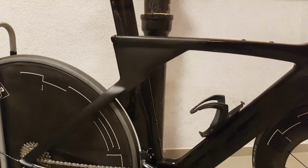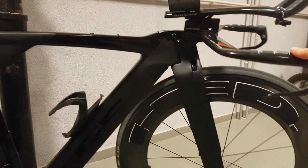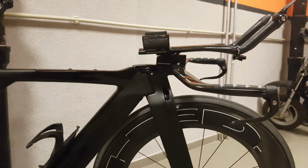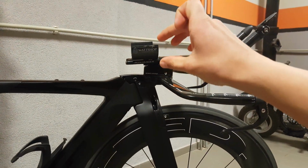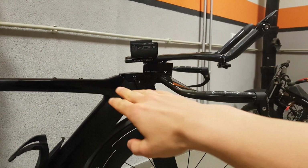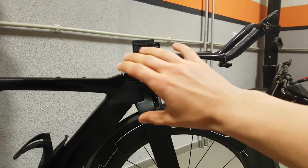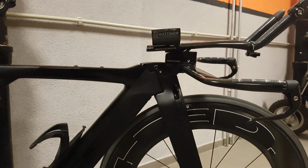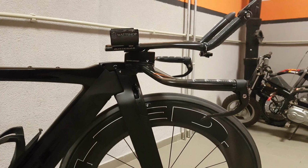As for the Speed Concept itself, it's not the most modern of designs, but it just works. It's a super fast bike, no matter which way you look at it. It's also one of the most adjustable cockpits: you have 6 different stem options, a whole bunch of risers, you can move everything around quite a lot, and there are 4 different seat post options. So if you want to really dial in a position, then this bike is excellent.